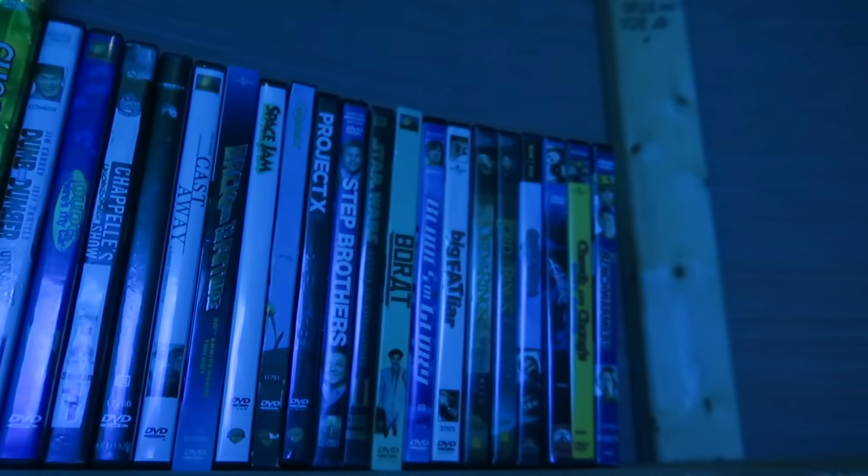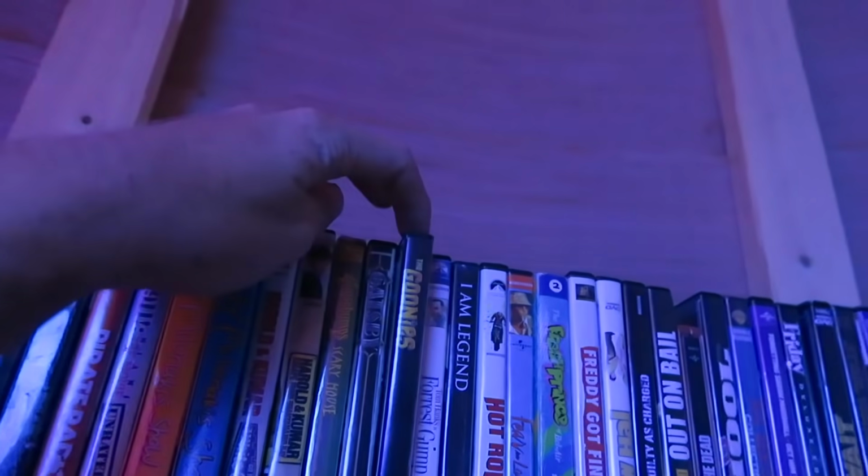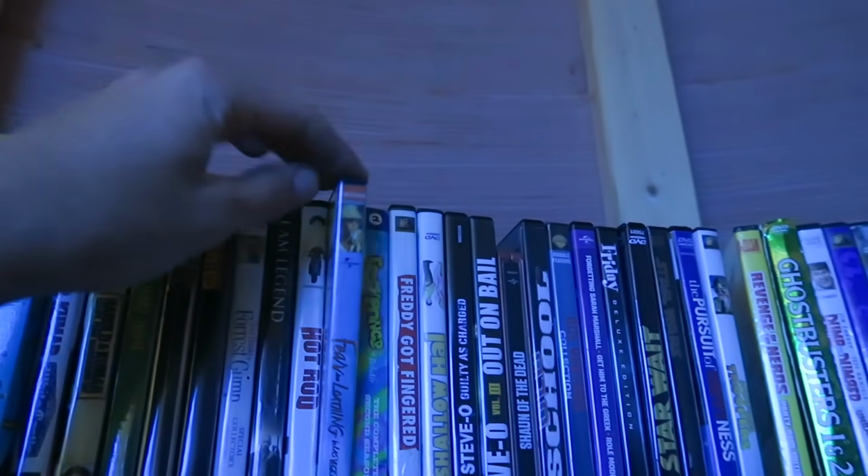Because these are all some of the funniest movies of all time. There's a lot of classics in there too. Like, we got the Andy Milonakis Show. We got the Goonies. We got Goosebumps. I Am Legend, Hot Rod, Fear and Loathing in Las Vegas.